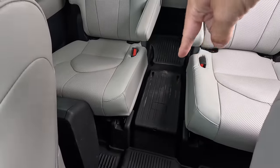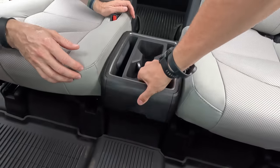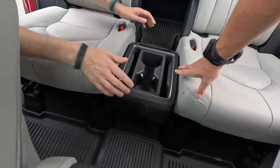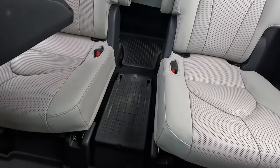You guys also have this pass through with a removable cup holder. Obviously it's been removed. It snaps in, there's a couple hooks there. There it is, it snaps in. It's real easy to put in and remove. And heck, you don't even need to remove it to get kids into that third row.